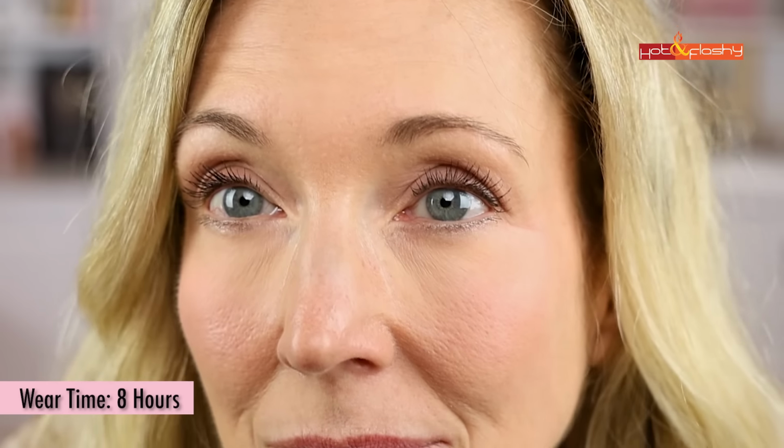At the 4-hour check-in, it still looked pretty good. It was mainly still in place, but looking just a little shiny by the sides of my nose. At the 8-hour check-in, the makeup was pretty worn off everywhere, and my skin looked really dry, especially under my eyes, making it look crepey under there. I felt like this felt drying throughout the day. So I'm giving this a 3 out of 5 as a standalone sunscreen and a 3 out of 5 under makeup.